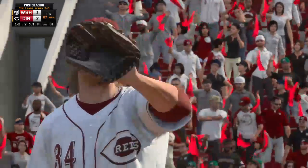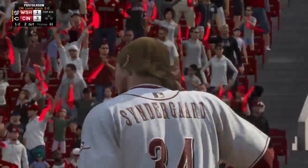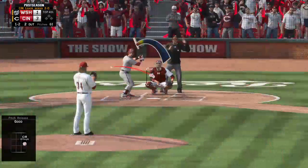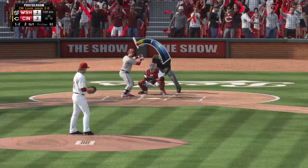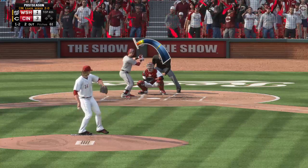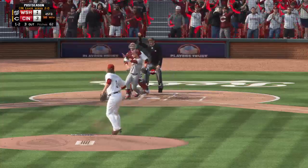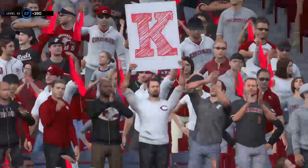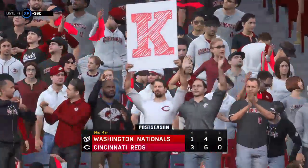In for a strike, and he jumps ahead 1-2 now. Now you can't look for a specific pitch. You just got to protect the plate. Swing and a miss. Blew the fastball right by him, and the inning is over. Nationals gone in order. They still trail it here 3-1.